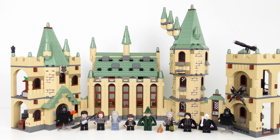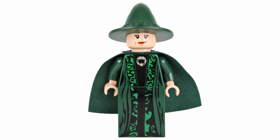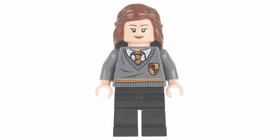The part count is 1,290 pieces and includes 11 minifigures. Professor Minerva McGonagall, who was exclusive to this set and is now worth about $12 used. Next we have Harry James Potter, who appeared in 7 sets and is worth practically nothing. Hermione Granger was also popular, appearing in 3 sets and she's worth a couple of bucks.